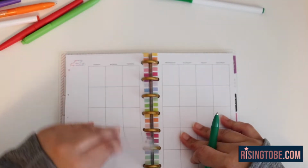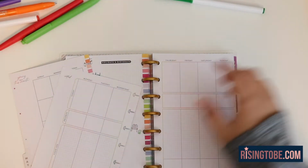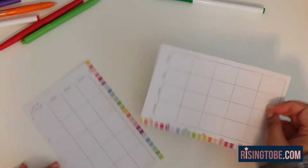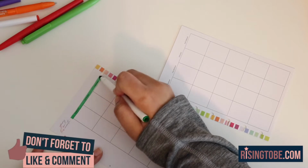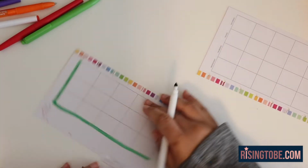So I'm gonna pop these pages on out so I can plan a bit better. And let me go ahead and trace around the border because I really like how that looks in my planner. A very nice and affordable way to decorate.